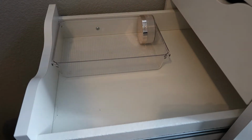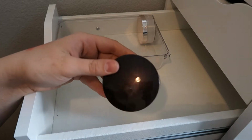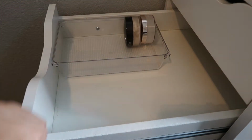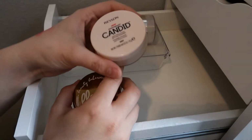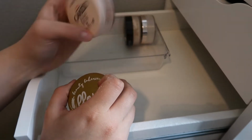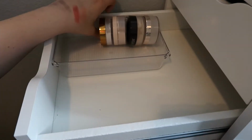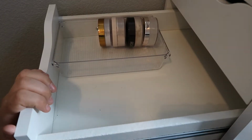This is the Laura Mercier Mineral Finishing Powder in the shade number 1. I am going to keep this. I'm gonna keep both of these. This one is the Revlon Candid powder in the shade 001. And then the Beauty Bakery Flower Powder in the shade Rice. I'm going to get rid of this.